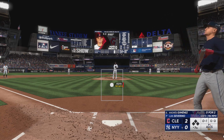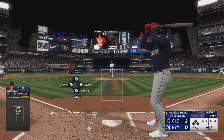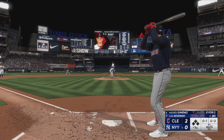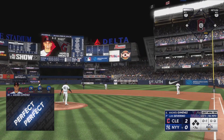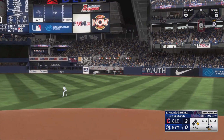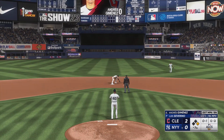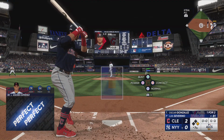And that is in for a strike. Strike one. That one is absolutely belted. Banks off the wall. But now he holds at first with a leadoff single. Little surprising he didn't try for two.